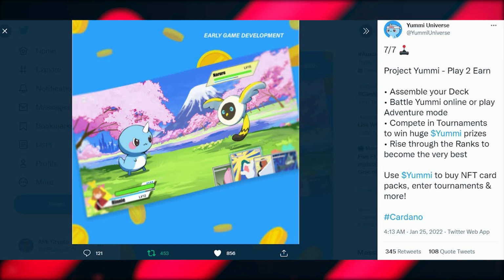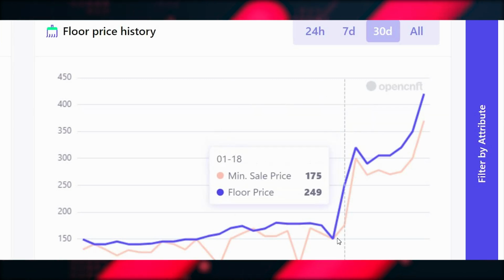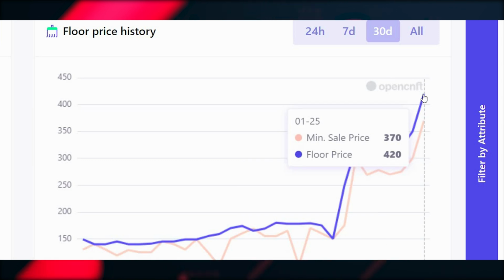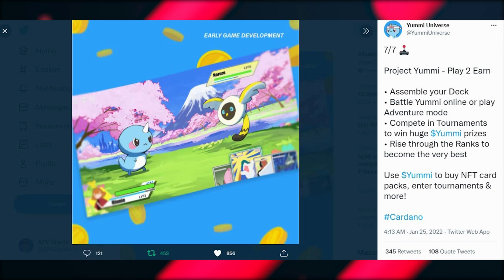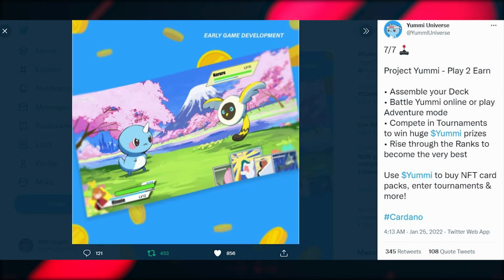So this is huge news, and it caused the floor price of the 10k set to go absolutely bonkers, sitting at 150 ADA floor on the 17th, now at the time of recording all the way up to 500 ADA. And it completely makes sense with the amount of value that this play to earn game and their token is bringing to Yummi Universe holders.